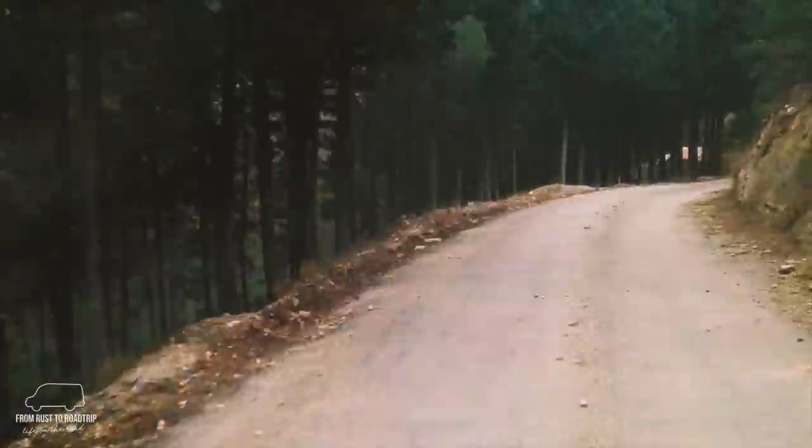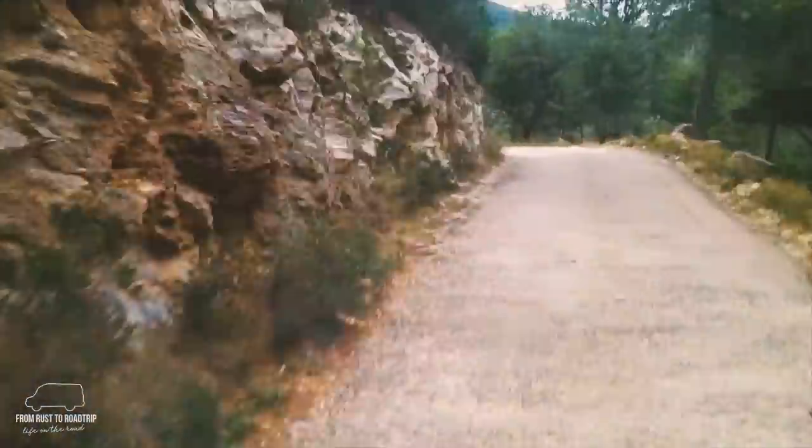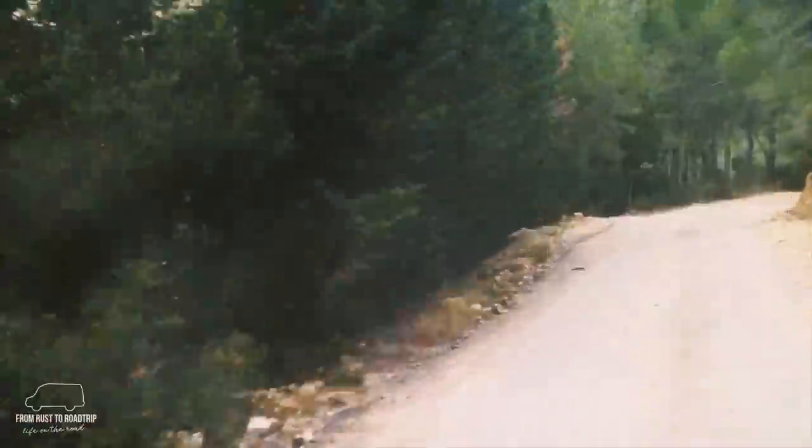As beautiful as this area of Spain was, these pools weren't quite what we had imagined. So we headed off to a second hot spring location a little further south.